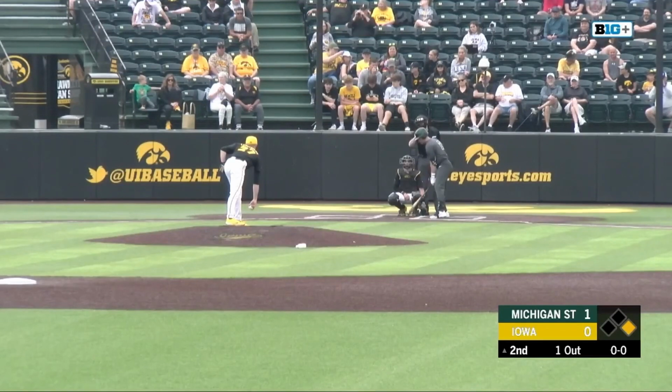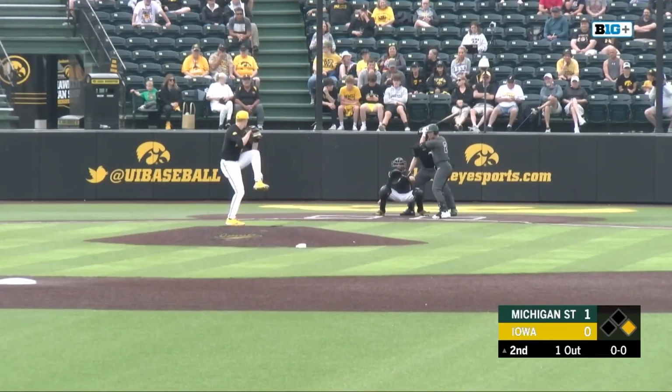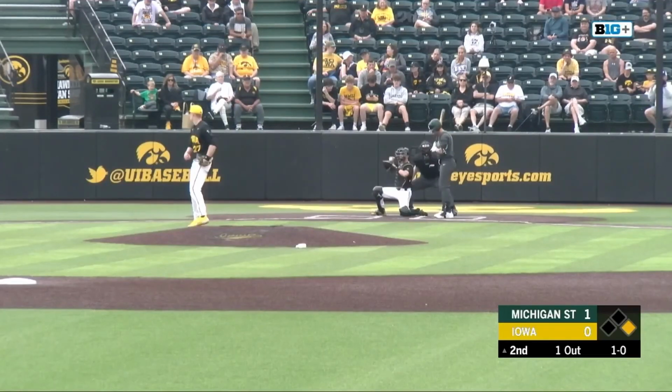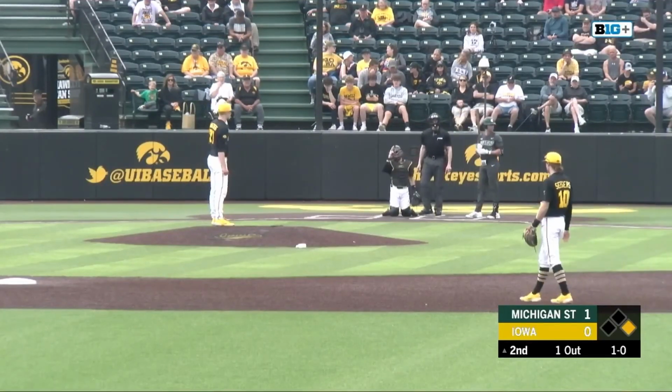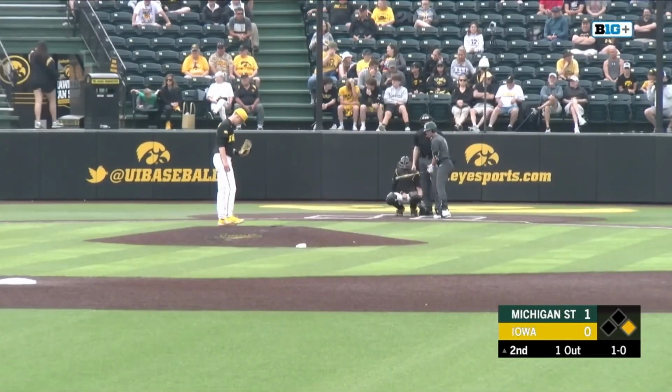Go for one of those ground balls now. Exactly. Clark is another one of those guys too. .317 in the Big Ten, .298 overall, or .292 overall. So he's actually picked it up in Big Ten play. Kind of the reverse of what you'd expect, right? Just generally speaking.